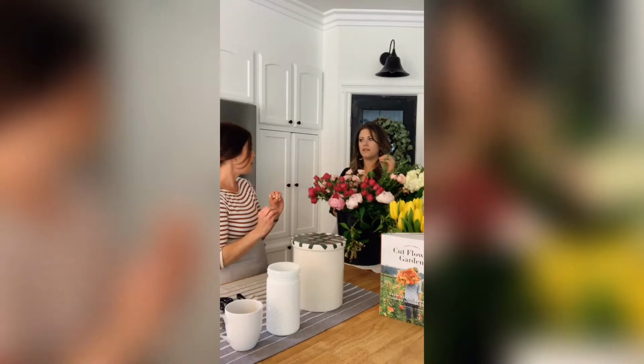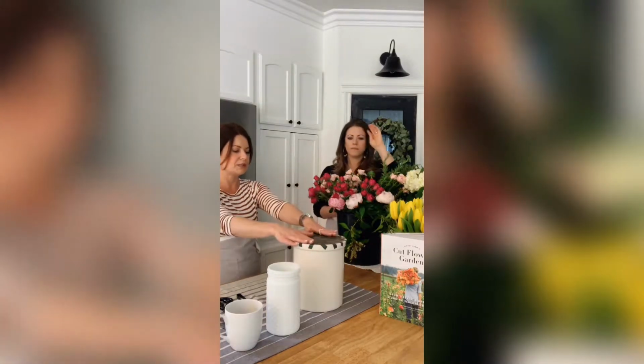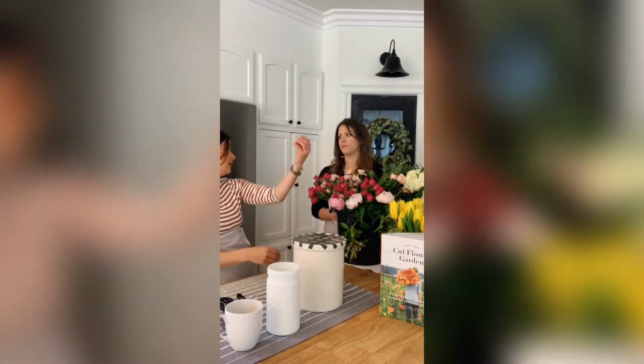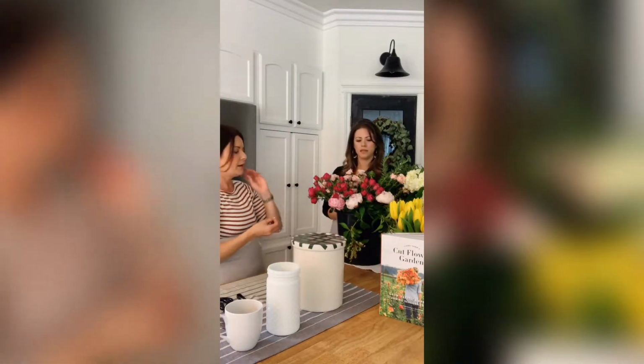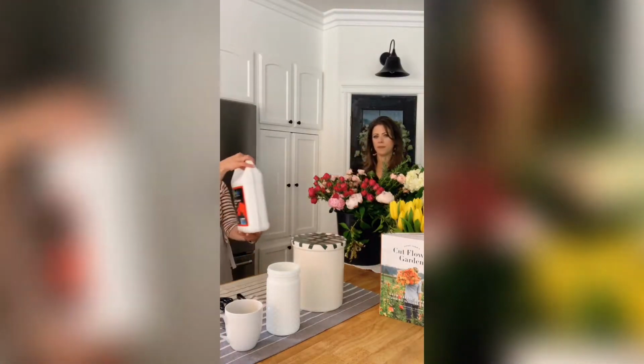How much am I cutting off? You're going to cut probably half an inch to an inch. It just depends, because you don't want to cut too much if you have a high vase, since you're going to want to leave a stem. Okay, the length of the stem. Got it. And then I wanted to show you something that is going to save you.